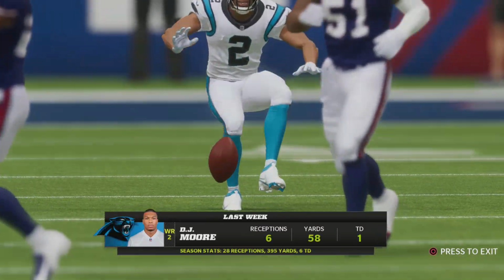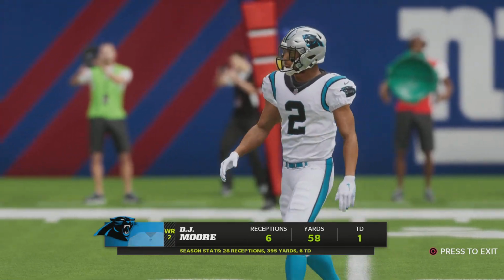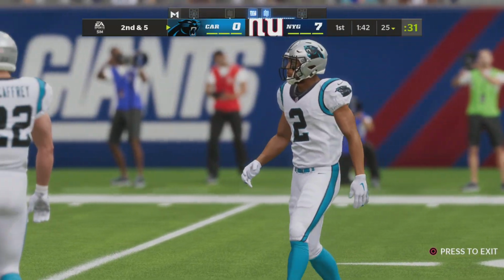And he stopped right at the 25 after a gain of 5. A check on the numbers by Moore last week.